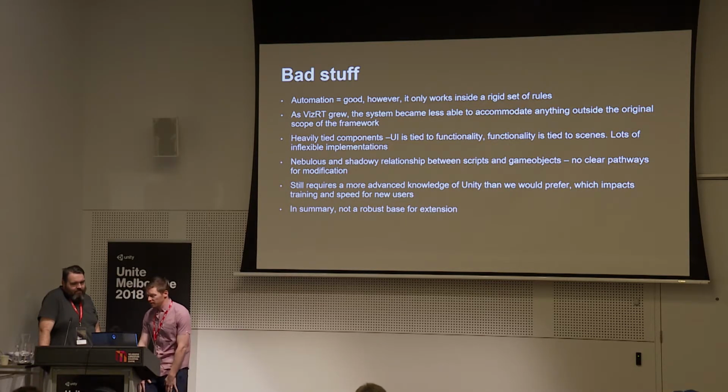Some of the bad stuff about VisRT was that, while it was good that it was automated, it had a pretty rigid set of rules, and as soon as you went outside that, it started to fall apart pretty significantly. Things were still very heavily tied together. The UI was very much tied to functionality, which was tied to scenes. There were lots of inflexible implementations in our code and our game objects. The game objects themselves had a pretty shadowy relationship. It was quite difficult to understand how the whole framework came together. If you needed to modify it, you didn't quite know how one game object talked to another, which talked to another.